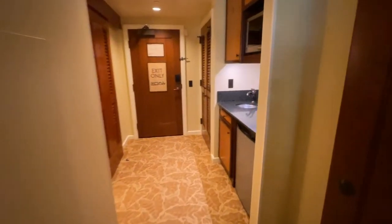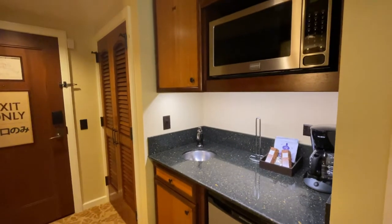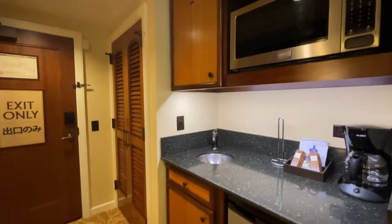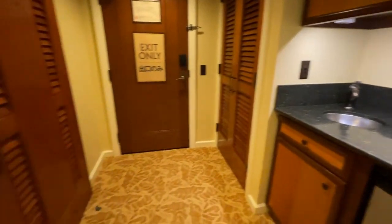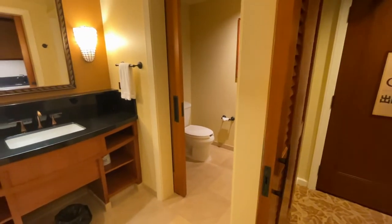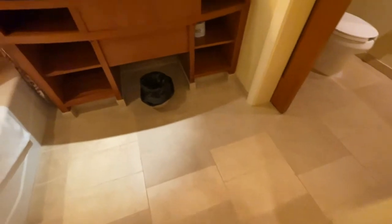Over here, you've got your little kitchenette that comes in all studios. So in this case, you can use this as just a second little area to store some snacks or drinks. And across from that is your second bathroom with the full-size tub and shower combined and separate toilet.